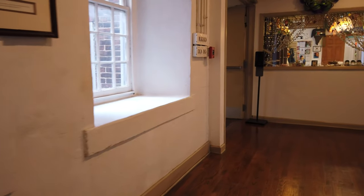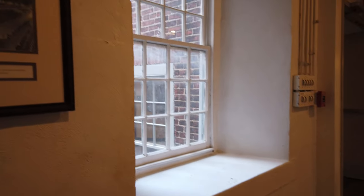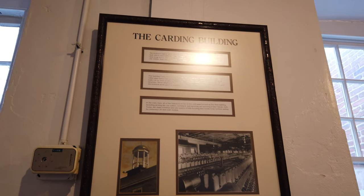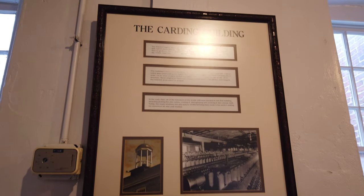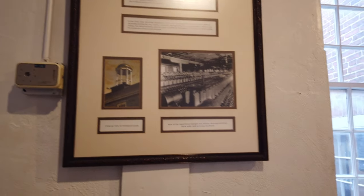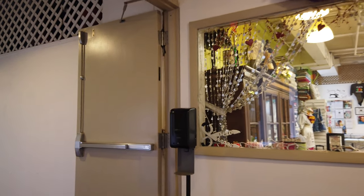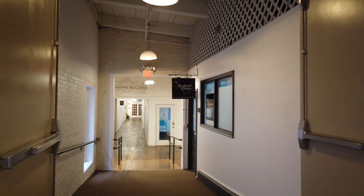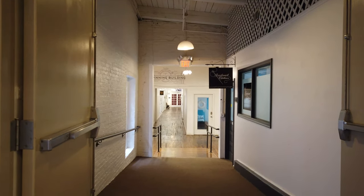Here's some more history stuff. Check it out. The carding building. I'm pretty sure that's where we are right now. Yeah, that's exactly where we are. Alright, so we gotta snake our way back the other way. I think there's one more wing back here, and maybe something else.